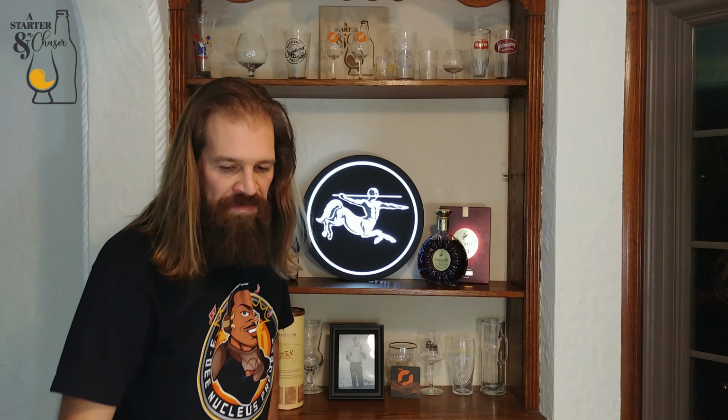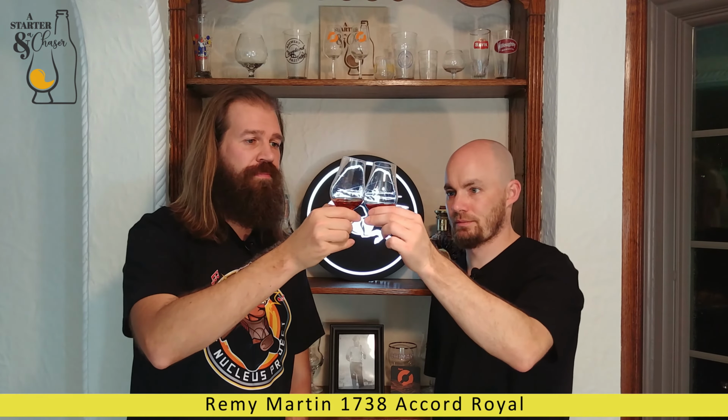Sorry, guys. All right. Let's move into the 1738 Accord Royale. Now, this is a little darker in color than the last one. I mean, it's ruby. That is ruby. This is a nice color. All right. Cheers.